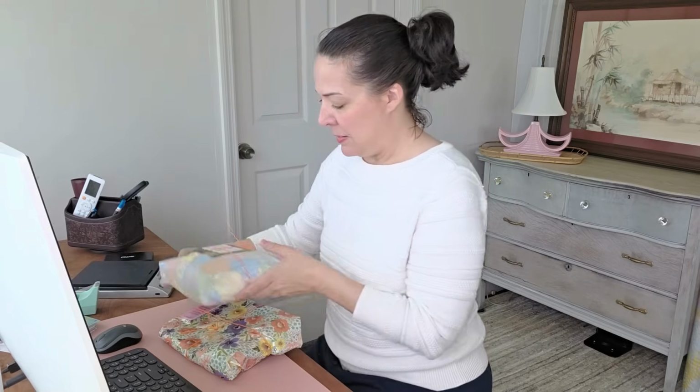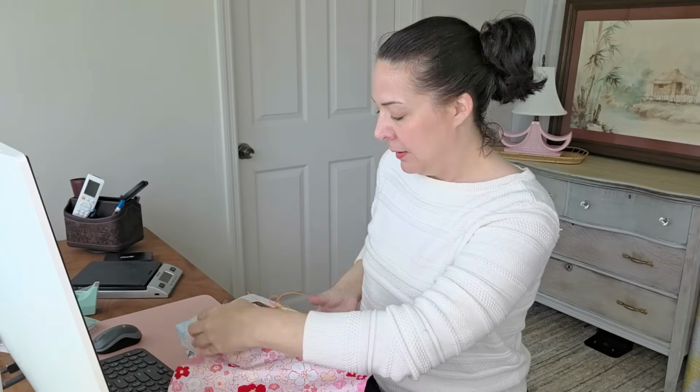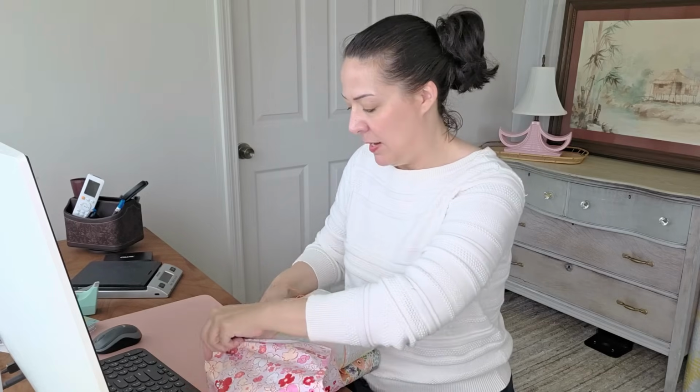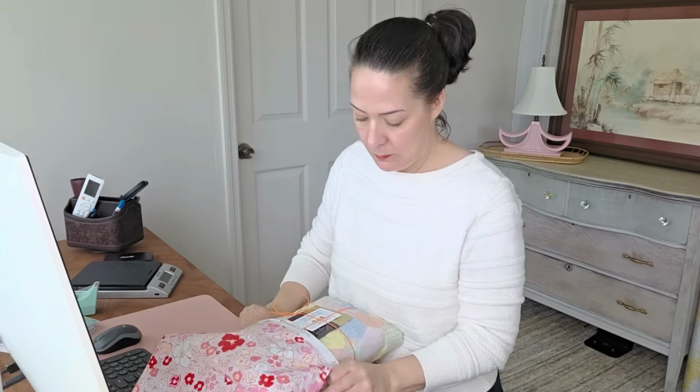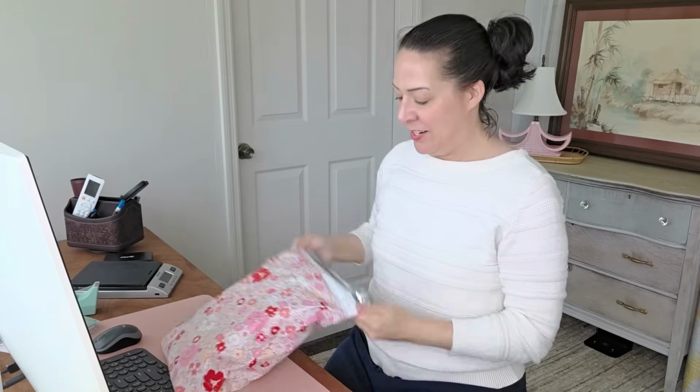Okay, well now that we've spent an hour on this packet, it would probably fit in a 10 by 13, but I'm going to use a 12 by 15 and a half. 12 by 15. You've already seen this, which is why I'm hesitant, but it kind of goes with the pastels and summery themes. So shake, shake.